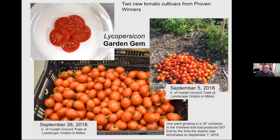But a few years ago, one of the very first tomatoes that they put into the trial was Garden Gem. And this actually comes out of a breeding program at the University of Florida on tomatoes. So you can buy seed from the University of Florida, from their tomato breeding program. But this is also available. You can also buy these as ready to go plants from Proven Winners. And this was the yield.